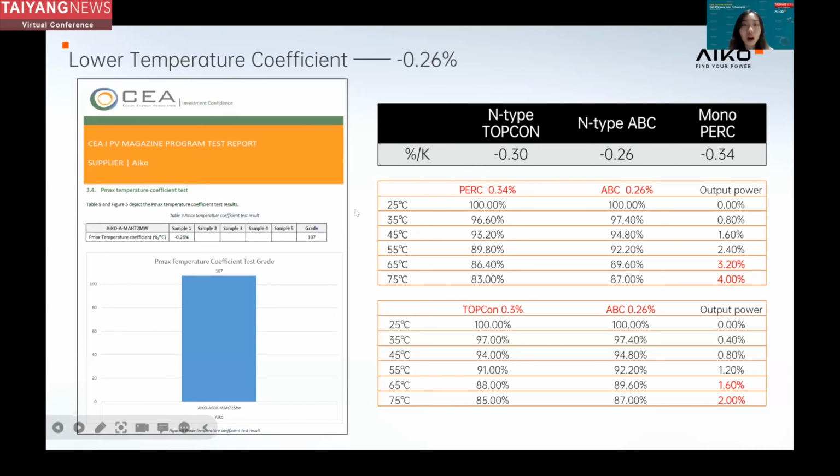So in a very hot summer season, considering the temperature coefficient, our ABC solar cells can have about 4% more power output compared with PERC, and 2% more compared with TOPCon. That function is very useful for some areas, for example, the north part of China or the south part of Australia, to help them not lose power during the summer season.